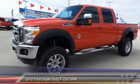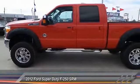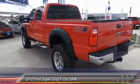2012 F250 Super Duty. Head-to-head fuel efficiency, head-to-head towing, head-to-head torque. Ford F250 Super Duty. This vehicle has less than 60,000 miles.